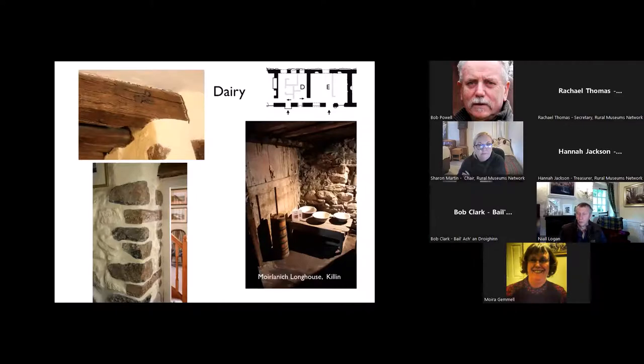A plaster walled room originally, bare walls now, to be clean and to be separate from the kitchen fire, a clean dairy preparation area.